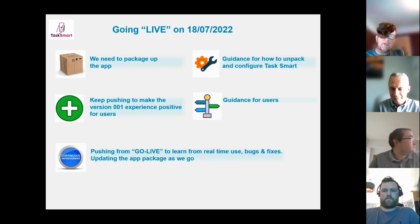We've got our own documentation of how we set things up as we went through, and we'll actually be using our own guidance for TaskSmart to migrate our own Colchester version into production to make sure that it all works perfectly for other organisations. So that'll all be packaged up together, probably in a zip file, along with the app itself, and the user guides and links to the blended learning, all sorts of different things to make it a complete package, so that it's easy for organisations to take it on.